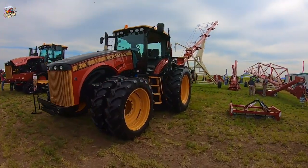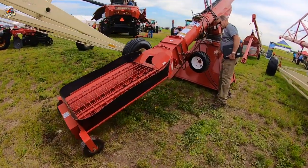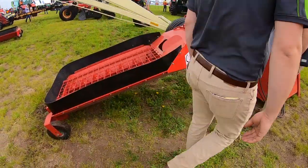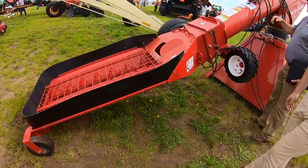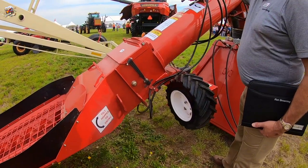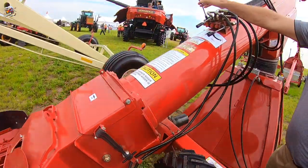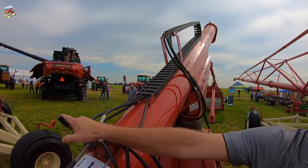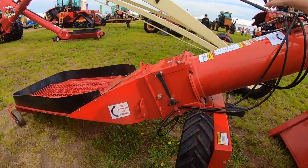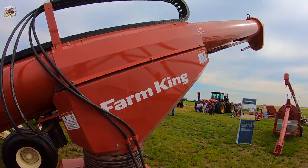So let's go over and check out this Versatile 295 hooked to this Farm King auger, which is a 104-foot long auger that is a 16-inch tube. And they're going to demonstrate the power swing-away auger here. I don't know if that's the right term for it or not. Don't know what we trademark it. I don't work on the Farm King side. But anyways, they're going to give us a little preview here of how this thing works. Nice. Well, there you go. They call it a teleswing.